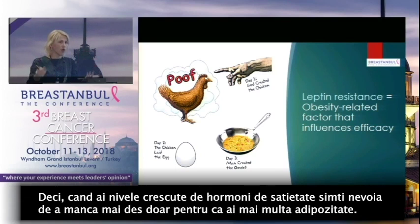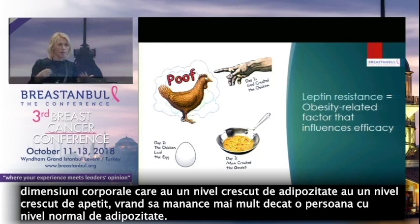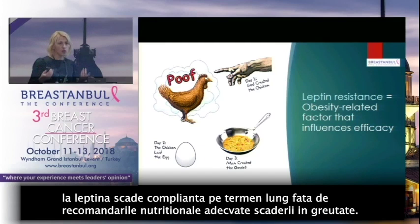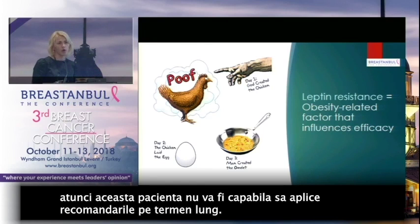So when you have higher levels of satiety hormone, you feel like eating more often just because you have more adiposity. And please mind that it is about adiposity, not about total body weight. People with all sorts of body weights and shapes and sizes, with higher adiposity, have more appetite. They want to eat more than a person with normal adiposity. What we know by now is that normal levels of adiposity make it easier to control eating behavior, and higher levels make it harder. And this is how leptin resistance diminishes long-term compliance to weight loss nutritional recommendations. If we have a patient without proper psychological support, with eating behavior disturbed by leptin resistance, then this patient will not be able to apply our recommendation long-term.